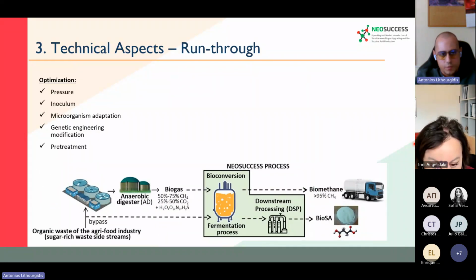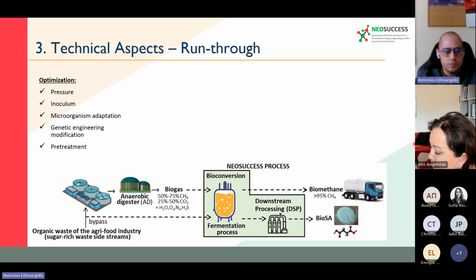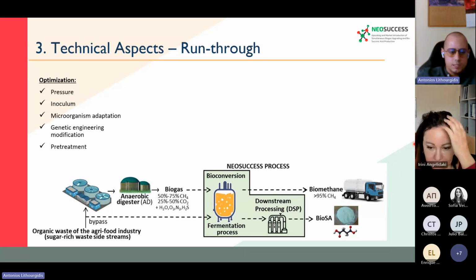So let's do a synopsis on the fermentation part. We have tried different things over the course of this project. We have tried to increase pressures to actually increase the CO2 binding and the succinic acid production. We have tried different recipes to increase the inoculum strengths. We have also tried microorganism adaptation, where the microorganism gets adapted over time to higher sugar concentrations, and it can behave in a better sense. There is also the ability generally to apply some genetic engineering and some pretreatment, which in the case of our candy waste, we didn't have to actually do.